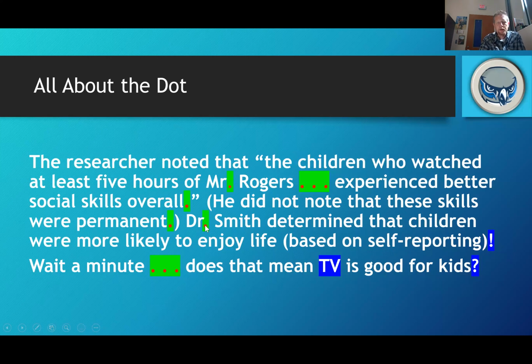Next, we have the word doctor. Dr. Smith determined that children are more likely to enjoy life. And then again, we have our terminal punctuation, in this case, an exclamation point. But if that were a period, it would be outside of the parentheses because only part of the sentence is in parentheses. Whereas up here, we had the whole sentence in parentheses.